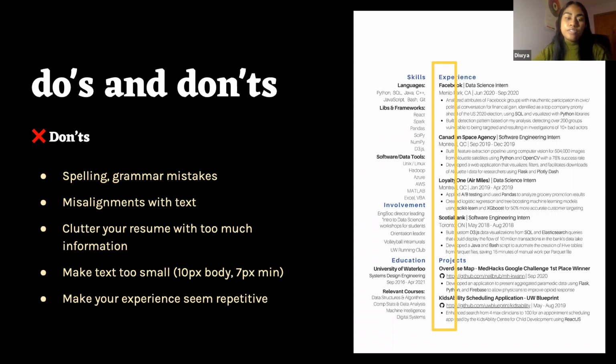Also, don't make the text too small. Design resumes tend to have smaller text than other tech resumes, but I think keeping it at 10-point body and 7-point minimum for things like locations or dates should be fine.